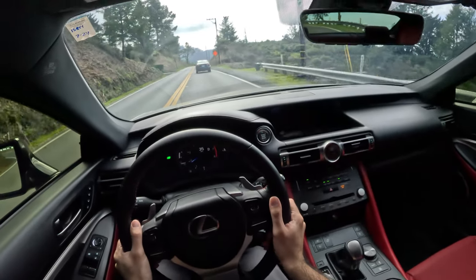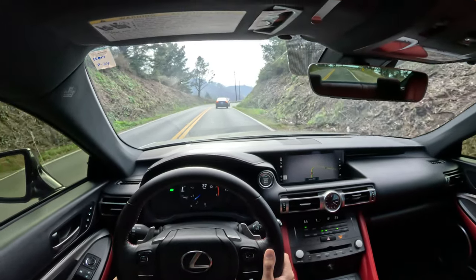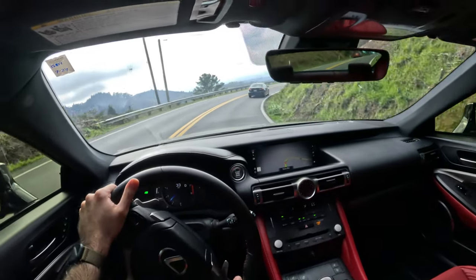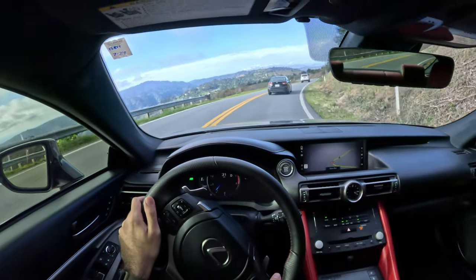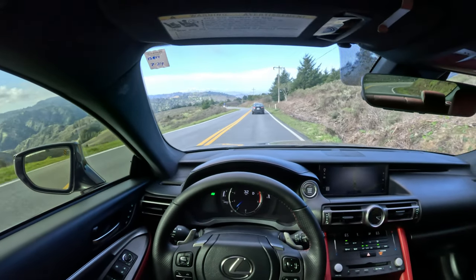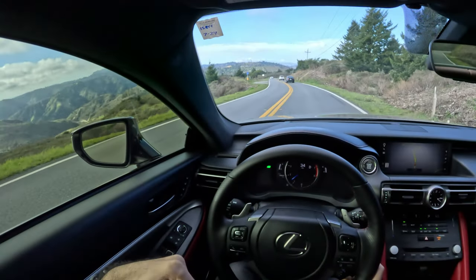Really beautiful day today. I think this is where I did my thumbnail, actually. I took a thumbnail right in this corner. But yeah, that is the city by the bay right there. Literally 12 o'clock. And then Pacific Ocean to my left.